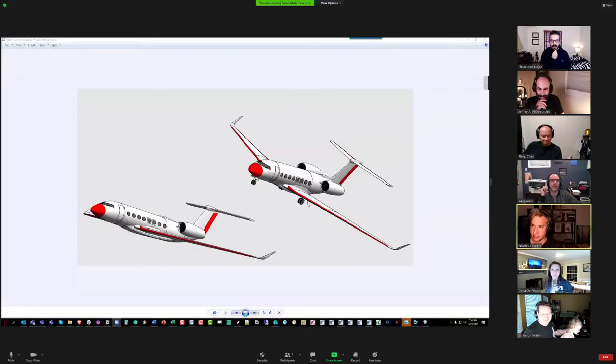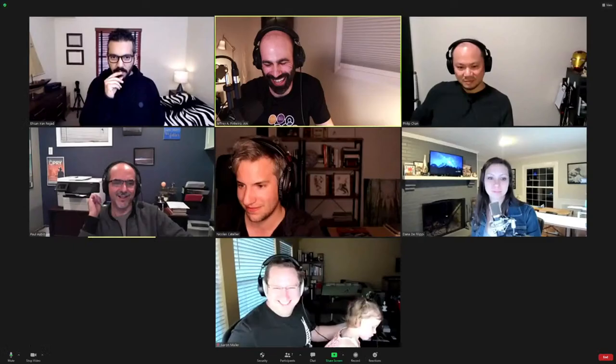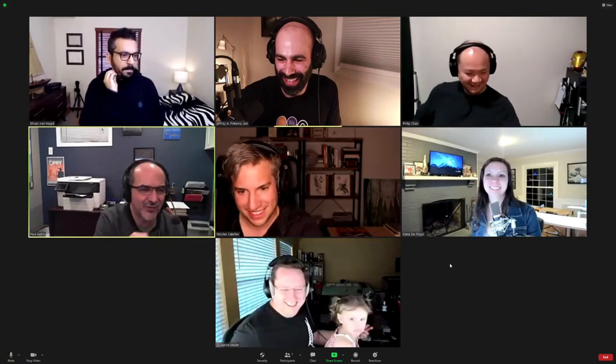You can just assign it to another furniture family you already use in Revit. Hey, this is an airplane. There it is. Yeah, but you get a seam there on the fuselage.